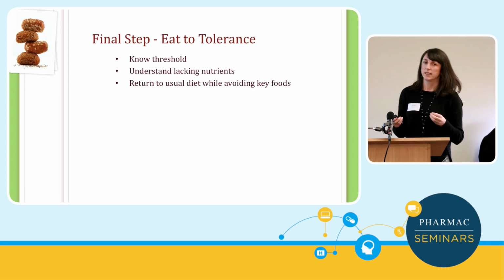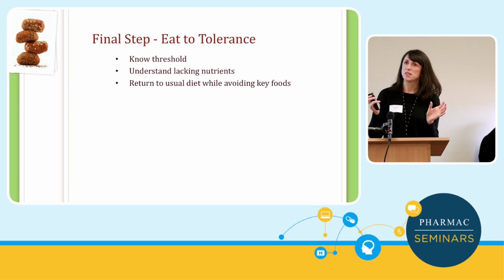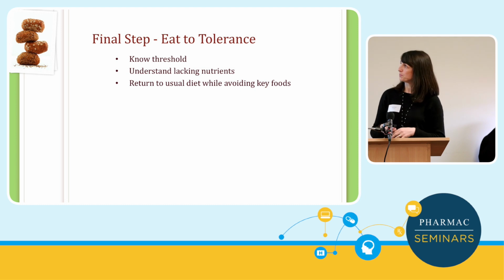And the final step is what we call establishing threshold, so eating to tolerance. So the person goes, okay, I react to these 2 groups. How much can I eat before I become symptomatic? The key thing that we tell people is we want you to eat the most variety with the least symptoms. That's where we're trying to get to.